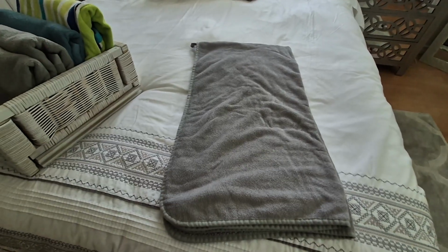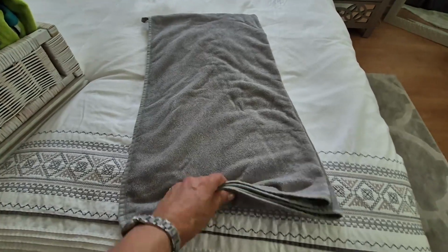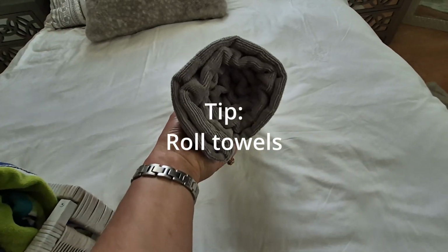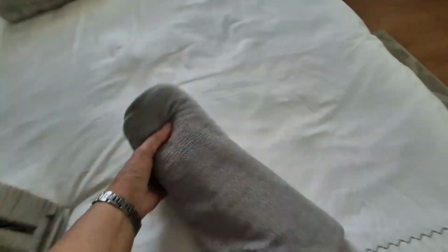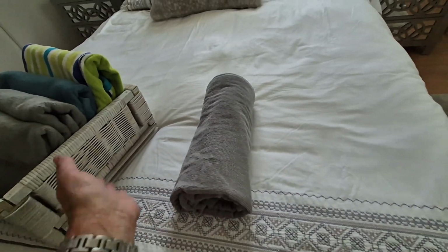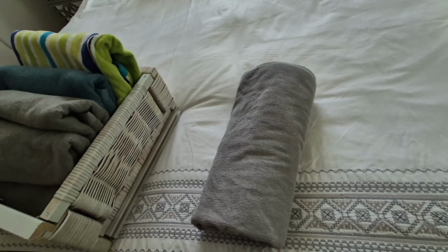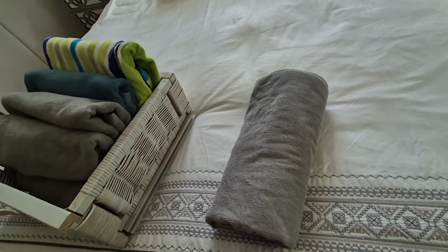Another way that you might find even easier than just doing it like so is to roll it. And just remember that you have the pretty side out. The messy side goes to the back, the pretty, smooth side to the front, okay? And be consistent with all your towels, whether you put them in a basket or just put them on the shelf, depending on what your linen closet is like.